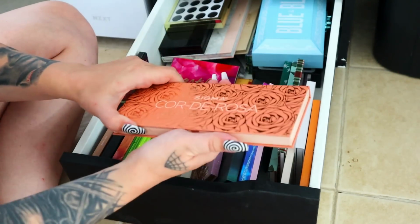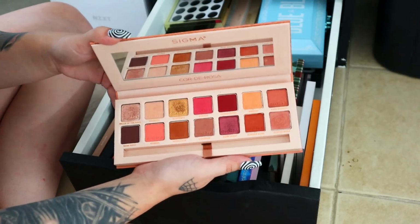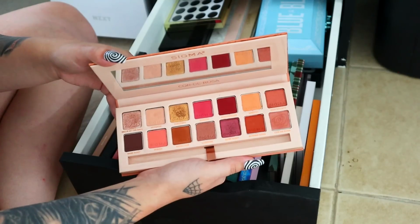Okay. Corda Rosa from Sigma. I'm going to declutter it because I kept the mini, and the mini is really the shades that I use out of this palette the most.